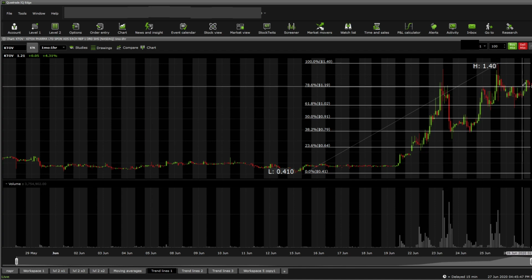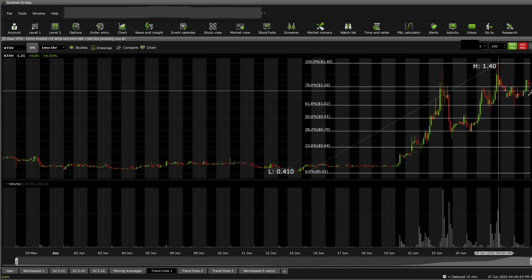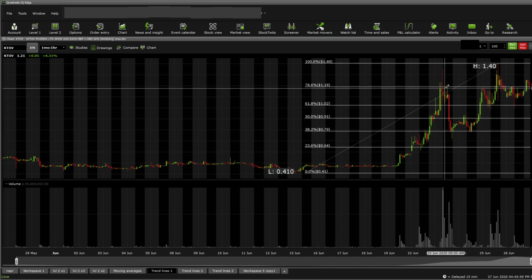Now the current resistance, I would say, is around 119 to 122. That's a range, and it's confirmed by the Fibonacci retracements, as it tested it once here and once here, and it's currently testing that level.